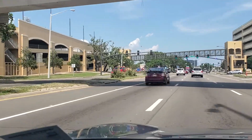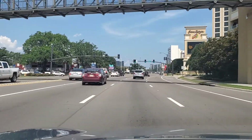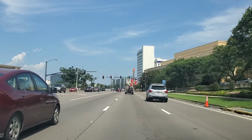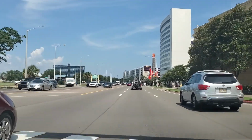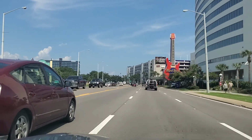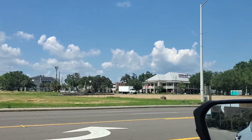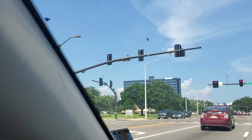Over here to the left is the MGM Park. It's the home of the Biloxi Shuckers AA baseball team. Over here's the town green, Sal and Mookie's Pizzeria, Biloxi Town Green.